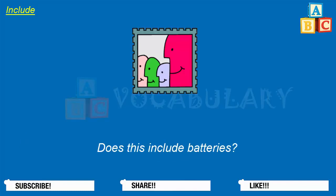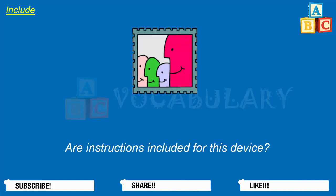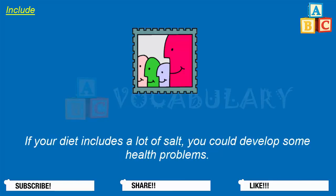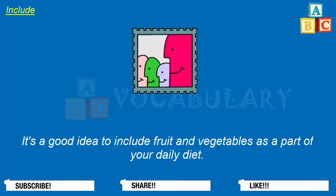Does this include batteries? Are instructions included for this device? There's too much sugar included in this recipe. You can cut back on the sugar. If your diet includes a lot of salt, you could develop some health problems. It's a good idea to include fruit and vegetables as a part of your daily diet.